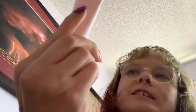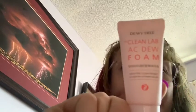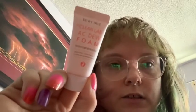Oh, I thought that's cute. It is Dew Tree, the Clean Lab AC Dew formula. It is a slightly acidic cleansing foam. The foam helps with sebum control for sensitive skin. Apparently it's really good for acne prone skin, which, even though I'm 34, I have acne, even up here. So I am not gonna do a look today. I'm just gonna open it, and I will do a look very, very soon. Now you can see it. There you go.